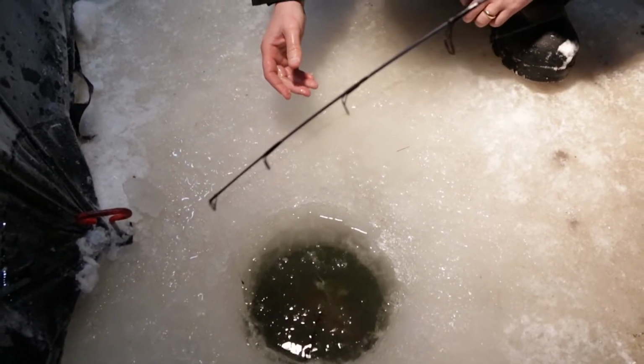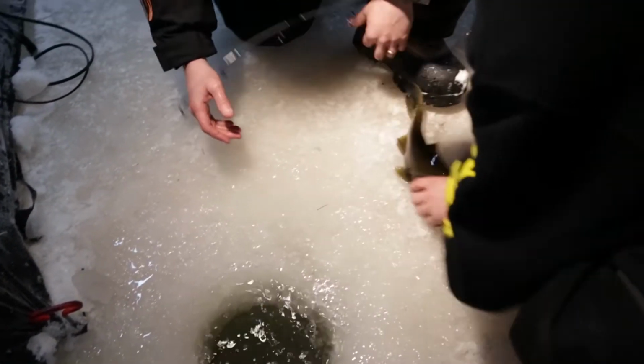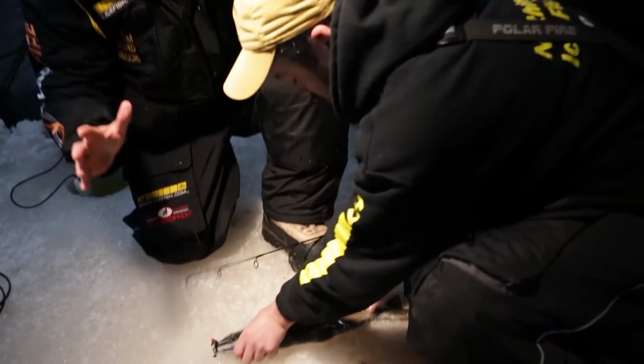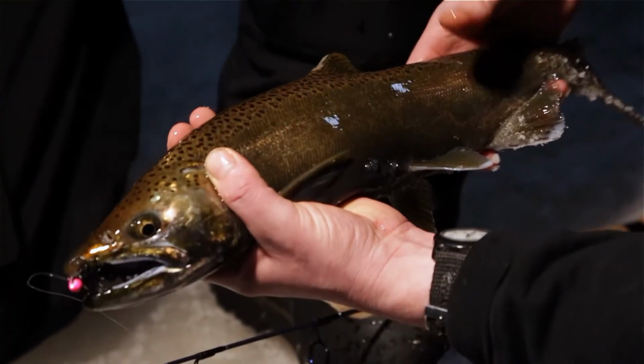Oh, looks like a salmon. Yep, get his head turned. Yep. Oh my, come on. There we go. Isn't this great? Oh, it is. I'm telling you, it's so much fun here because you never know what you're gonna catch. You got steelheads, we got brown trout, we got a salmon. Yep. I love fishing up here, and you never know.